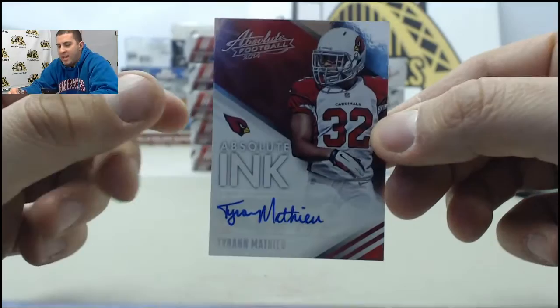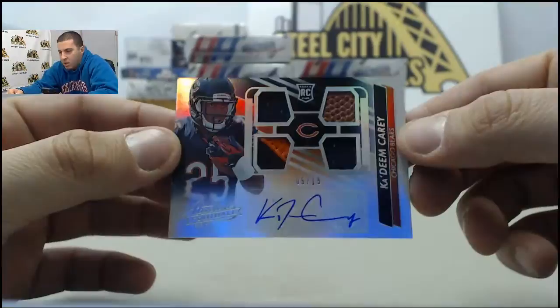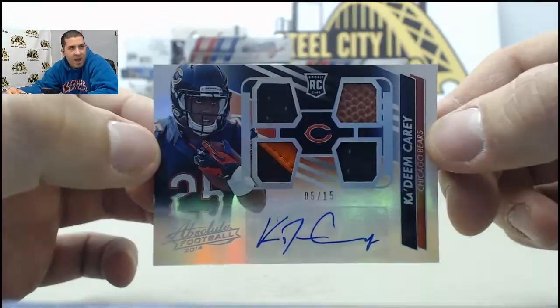Going to the Arizona Cardinals, Absolute Ink, Tyrone Matthews. And finally, going to the Chicago Bears, quad relic. This is a nice one here, numbered 5 of 15, Carlos Carey. Awesome hit there for the Bears. Sweet.